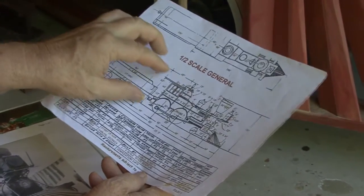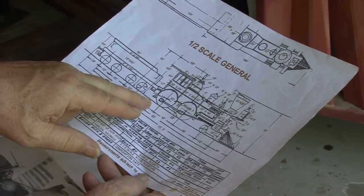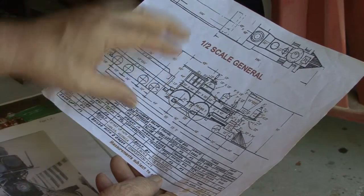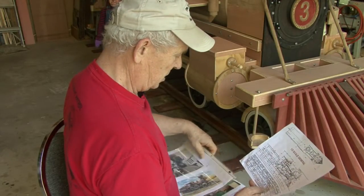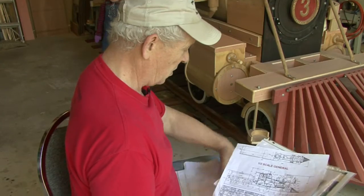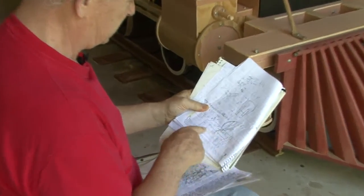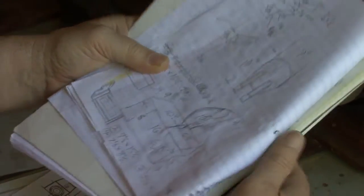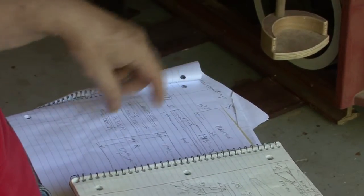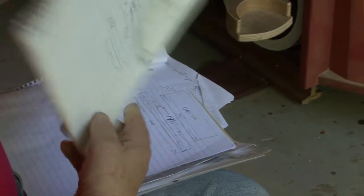And this was a full-scale blueprint, but not all of the sizes of everything were on here, so I had to change some of the sizes and then go to half-scale. And this is some of my drawings that I do, like I just made this a couple days ago. This is the seat that the engineer and the fireman sit in. And so what I do is scale down what I need to make and draw a little picture of it.